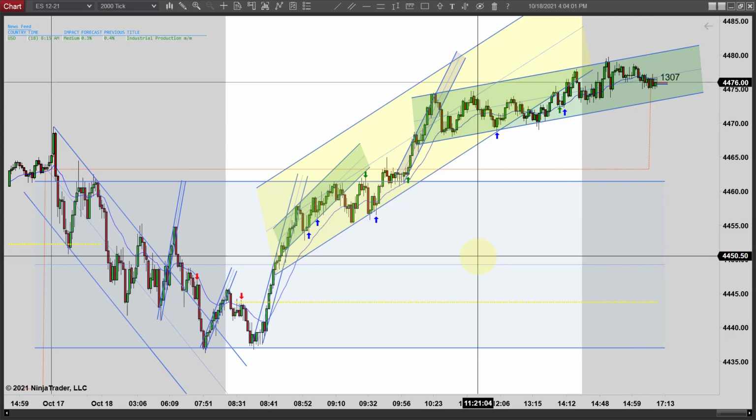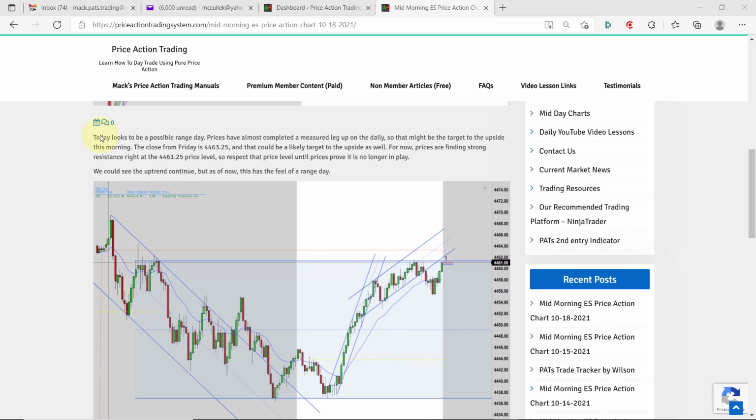So anyway, I'm not sure what I had on the mid-morning chart there. I think I had a typo. Okay, I guess if I'd have read it, I'd have figured it out. I said that the target on the daily was probably our target to the upside, and this price here was where we were currently finding resistance right in here, 44.6125. So I guess if I would have read my own writing, I would have better understood what I was saying. But you can see here I was talking about the measured leg up on the daily, which is basically where we got to.